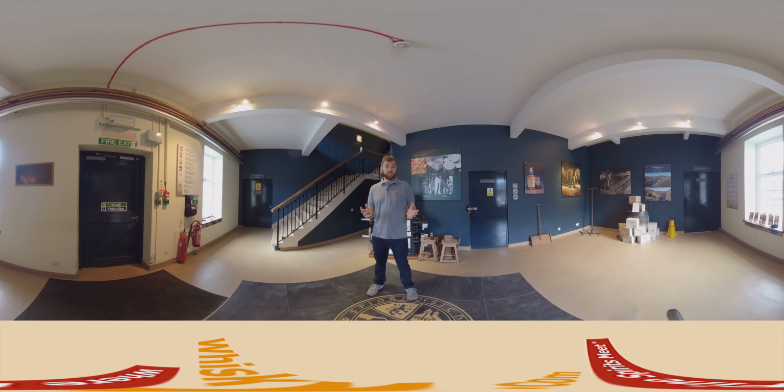Today, we're gonna find out all the specialties about the distillery's single malt whiskey. So, come on with me and find out. So, we start at the... So this is the start of the production at the Dalwhinnie Distillery.